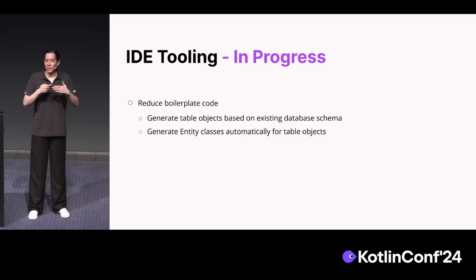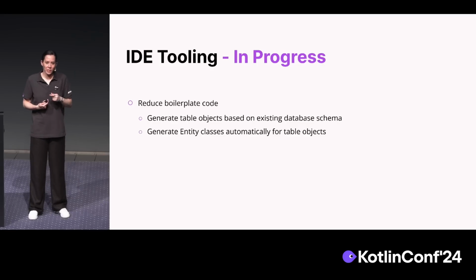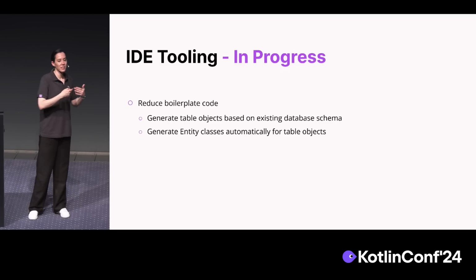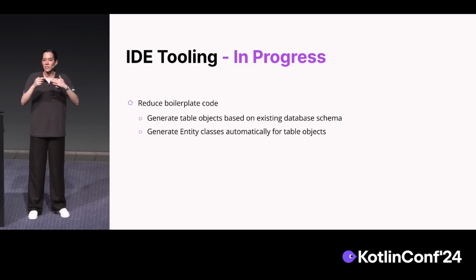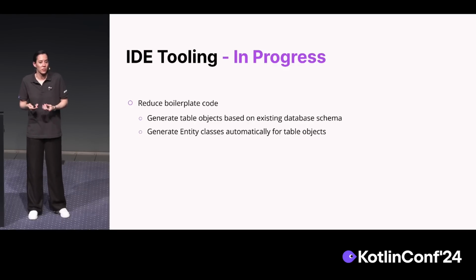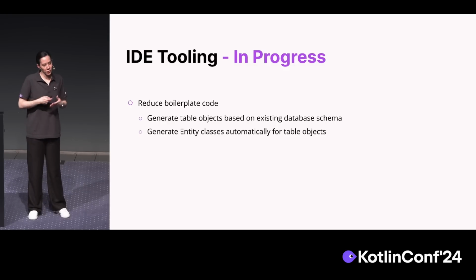Another big one is generating the entity classes that I mentioned. When I was talking about DSL, I said it was less verbose, and then 2 seconds later I said for every ID table that you have to have an associated entity class. Our goal is to take that task away from you and for the IDE to auto-generate these entity classes for you, at least at a base level, because I could spend an entire talk talking about how important the companion object is in an entity class, but the fact is majority of users do not need to override anything in the companion object. They just need the base entity class, and we're going to work on doing that for you.